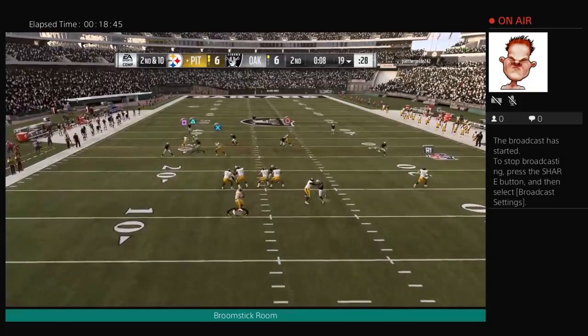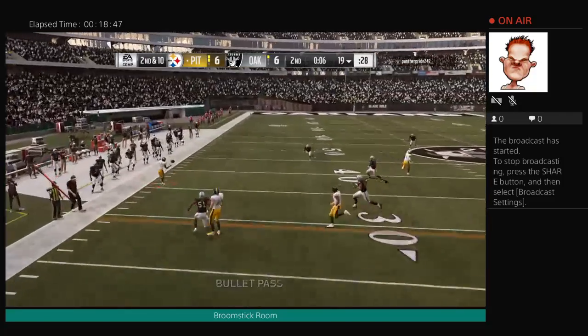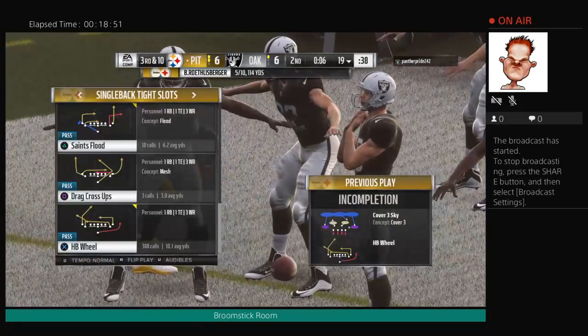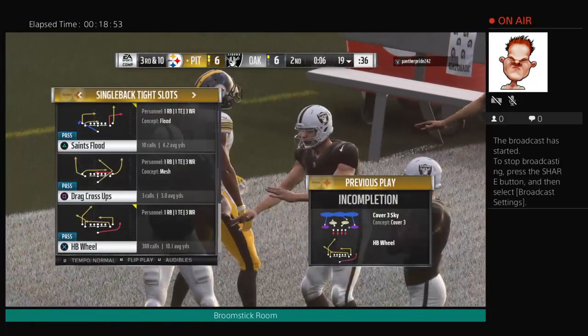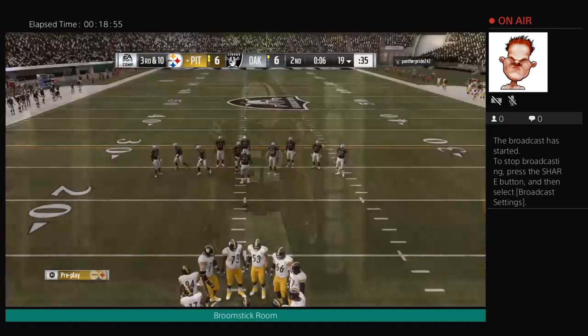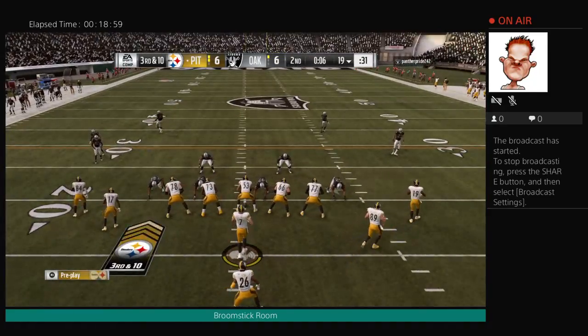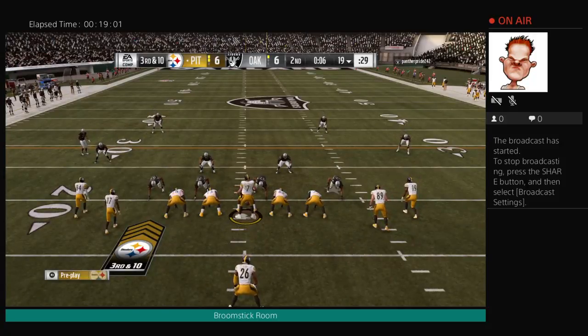Again on 2nd and 10, it's Roethlisberger. And on the left sideline, he caught it, but out of bounds, according to the head linesman. Incomplete, so the ball a little late getting there, and it's 3rd down. The Steelers on 3rd down, just 1 for 3 thus far. This is 3rd and 10.